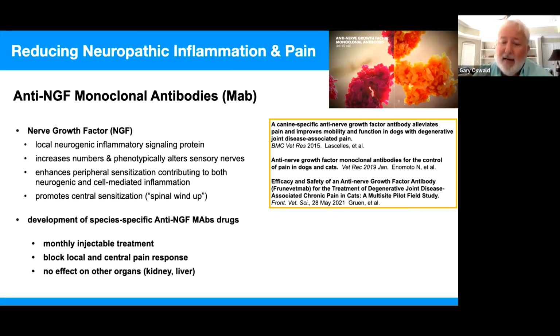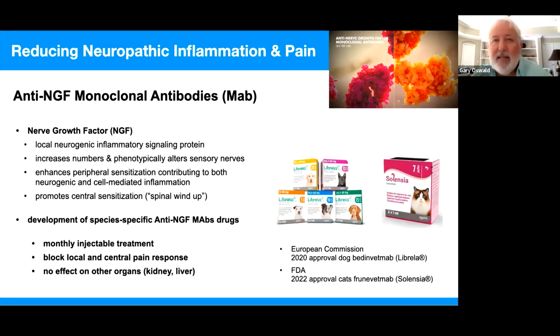So in the United States, we just had the approval of Solensia this year, and it should be on our shelves. They were talking about fall to winter for cats. Solensia is frunevetmab, is the actual name of the drug. And we should see Librela, which is bedenvetmab, coming on the dog side. I hope sometime late in 2023 is the information I have. But again, once a month, injectable, baseline anti-inflammatory, anti-pain type injection.